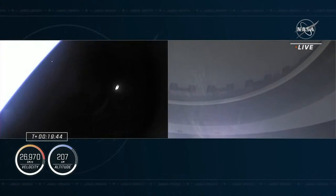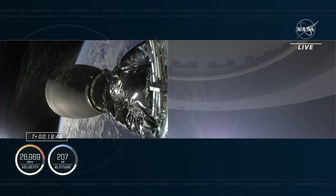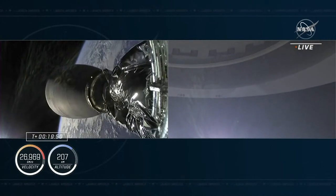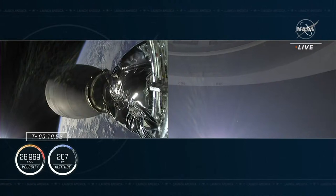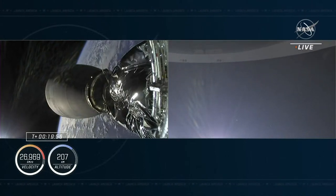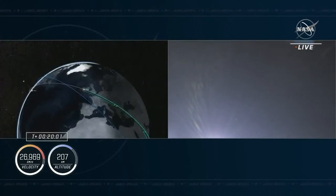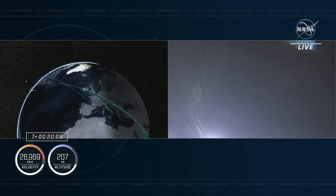Shortly after nose cone deployment, the crew will be able to get their visors open, and they'll be given the okay to get out of their suits, and that will allow them to settle in for their ride to the International Space Station. It is about a 29-hour journey for the crew from launch to docking, but they'll be able to get out of their suits, get comfortable, get some rest, and just enjoy being in the microgravity environment of space.